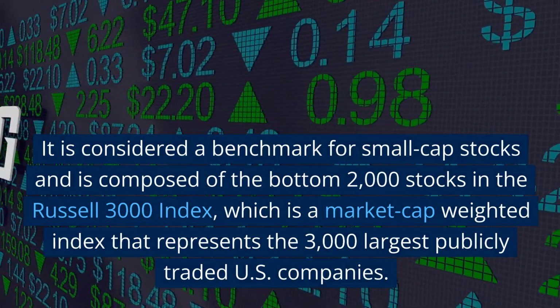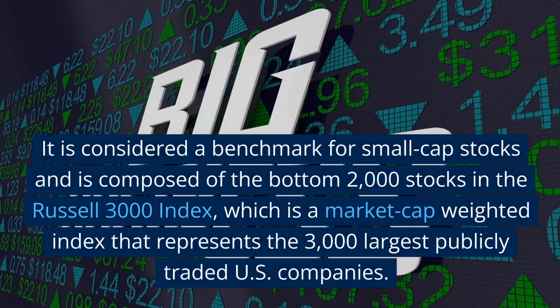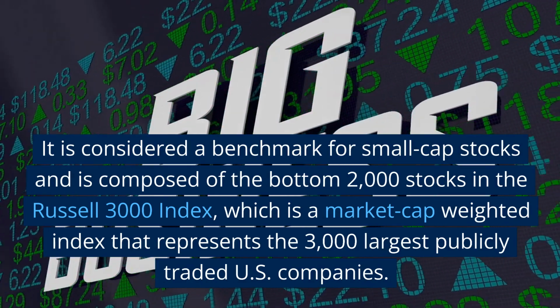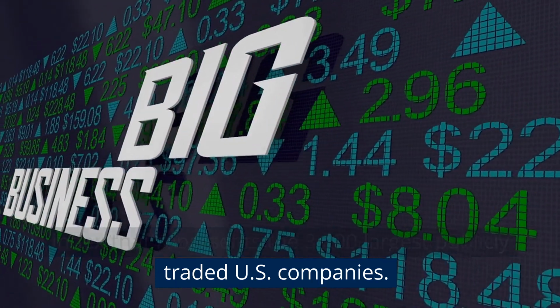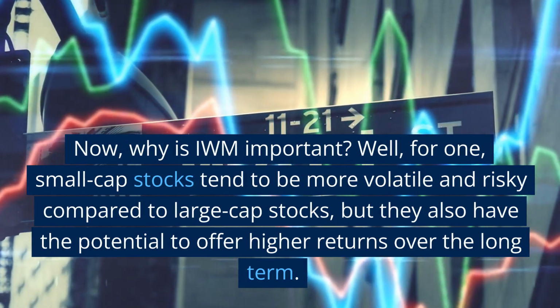It is considered a benchmark for small-cap stocks and is composed of the bottom 2,000 stocks in the Russell 3000 index, which is a market cap-weighted index that represents the 3,000 largest publicly traded U.S. companies. Now, why is IWM important?